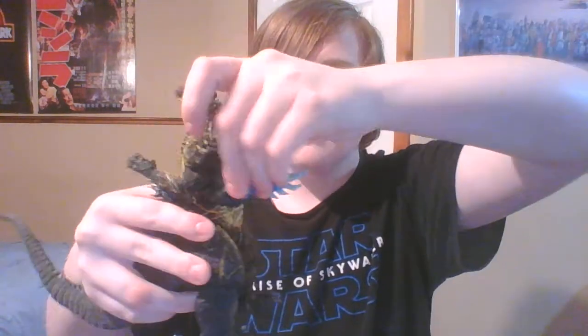Then the waist is on a ball joint, so you can get it to go all the way around, which is nice. And then forward pretty far, then back, of course, and then kind of side to side a little bit, not really. The legs can kind of pivot outward. It's very hard. That's about as far as they'll go for me. And then inward, fairly far. And then, of course, they can go forward.